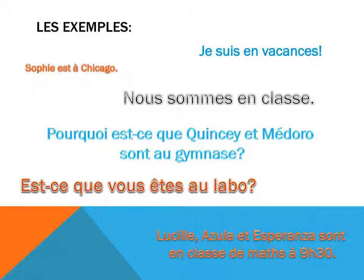You can also make it fancy too and ask questions. Pourquoi est-ce que Quincy et Medoro sont au gymnase? Why are Quincy and Medoro in the gym? Est-ce que vous êtes au labo? Are you in the lab? Et finalement, Lucille, Azula et Esperanza sont en classe de maths à 9h30. You can make it super fancy by adding time. Lucille, Azula, and Esperanza, all of those girls, are in math class at 9:30.